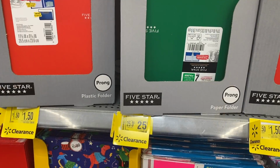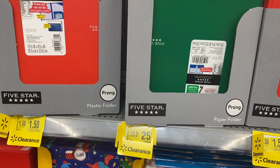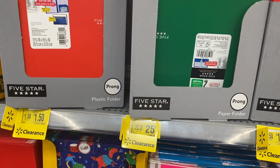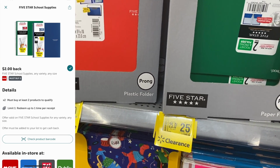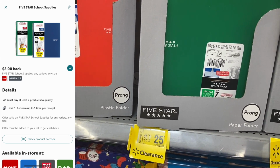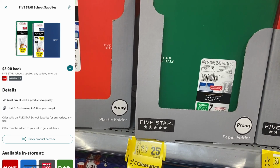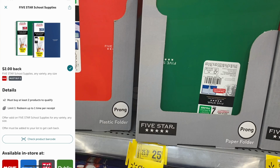deals. Before we get started with the rebate deals, I did notice that these folders were on clearance at my Walmart. So these 5-star folders right here are just 25 cents on clearance. You guys, they attach to the $2 cashback rebate on Ibotta. So we're gonna pick up 2 for 50 cents, then get $2 in cash back. Easy $1.50 moneymaker to help us pay for some of our other items.